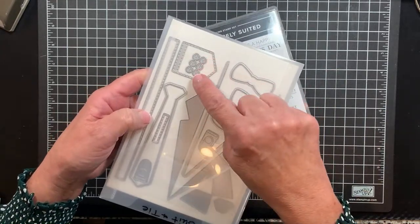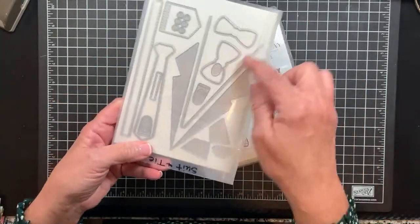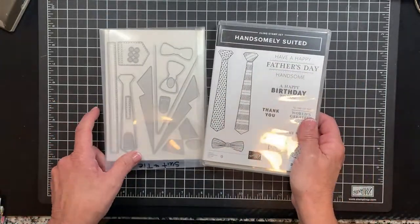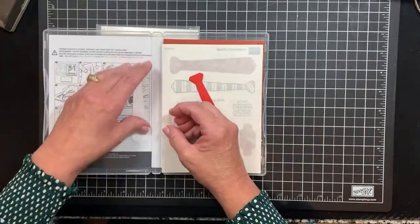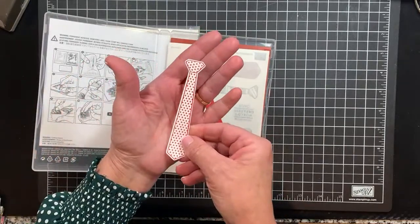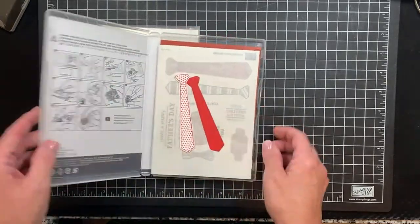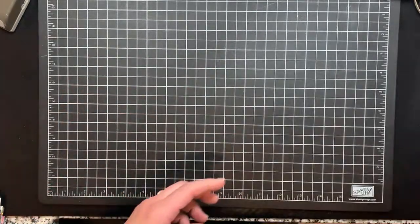So there's little pieces here for dies, for the buttons and the cufflinks, the pockets. Oh my gosh, so fun. Now inside, I've already taken the liberty of stamping a couple of these, and I die cut them. And just because they were in the case, I thought I would show you. But how fun is that? Going to be great for Father's Day, great for masculine cards.